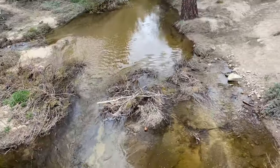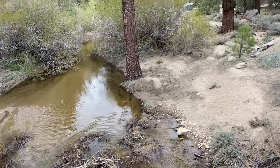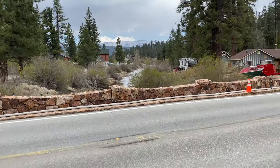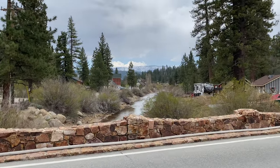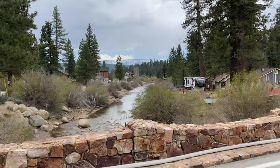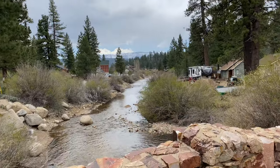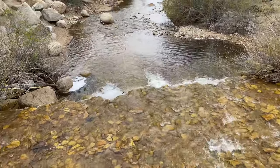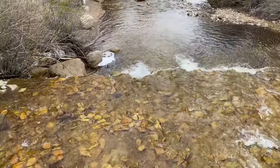Oh yeah. I would have thought by now it'd be long done. Long done, but look at that beautiful mountain in the background. That's the San Gorgonio part of our range. Look at that. It's beautiful.